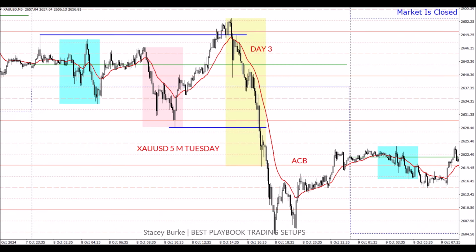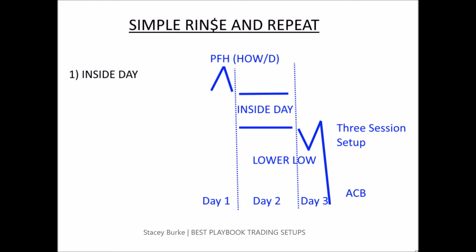Same as gold. Day 3, Monday was the inside day. It's an ACB template blowing off, and it ain't coming back. This is one simple rinse and repeat inside day template opportunity. A very simple formula. Peak formation high or low of the week. Day 2 is the inside day.